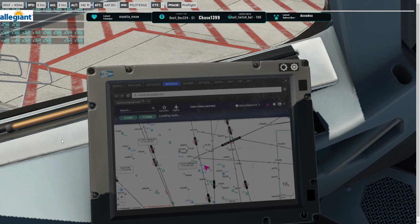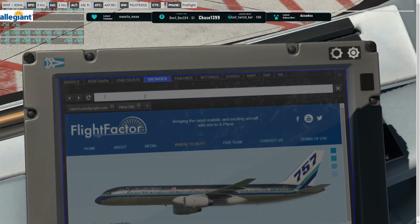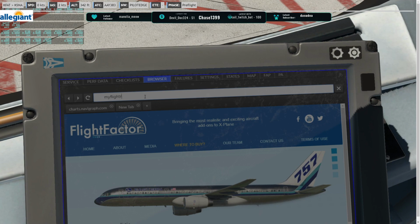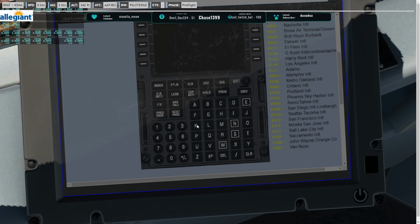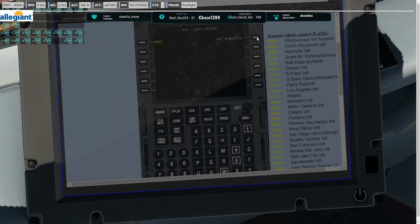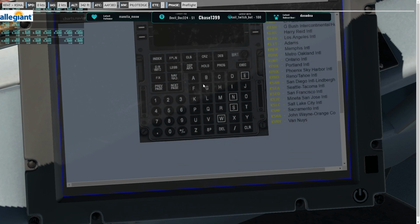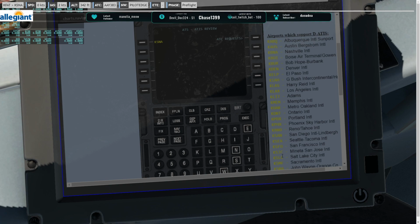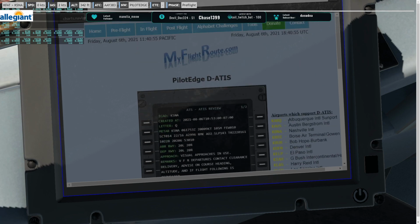Break out our charts here. I don't think Fresno is on this list. I don't think so, so this might not work. Yeah, it didn't. But John Wayne, I think, is... yeah, John Wayne is. So we can get the D-ATIS for John Wayne when we're in the air.